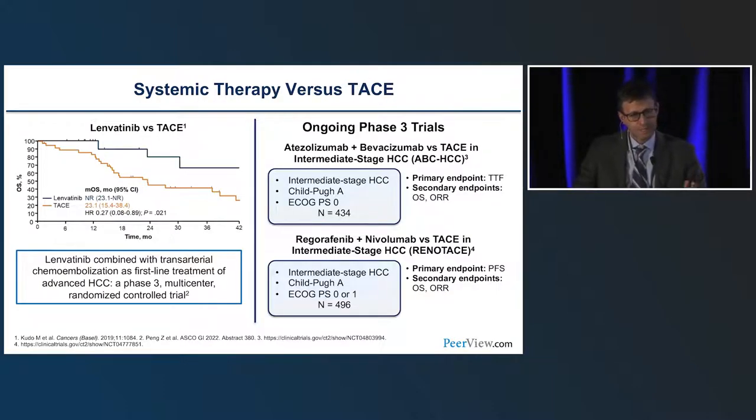Now, this is an interesting study. On the left here, a small study that came out of Japan that looked at patients and compared the use of Lenvatinib with TACE versus TACE alone. And this study actually demonstrated that those patients who got Lenvatinib earlier in their course in combination with TACE actually had a better survival than those patients who got TACE alone. This has not been validated in larger studies.